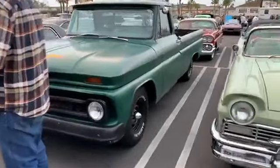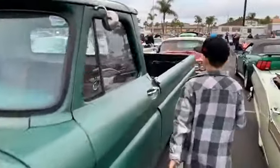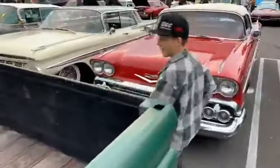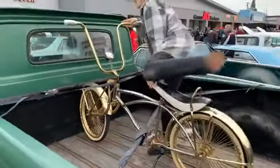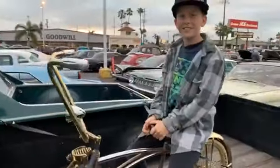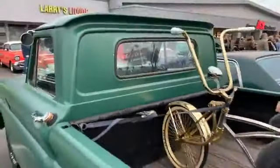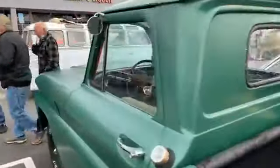And then here's your guys' car. Tell me about your guys' truck. Tell me about your dad's truck. Oh, excuse me. Tell me about your truck. Oh, okay. Tell me about your bike. Don't take it out. Just tell me about it. What's up with the bike? What's up with the truck that it's in? What year is the truck that you guys drove this morning? 65? 65 C10? Yes, sir.